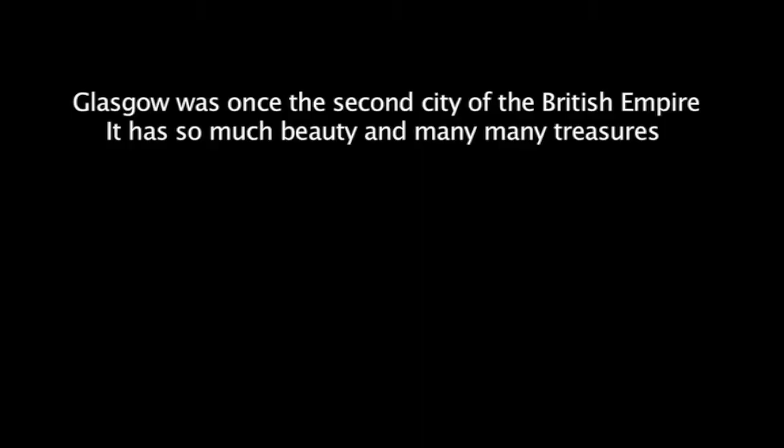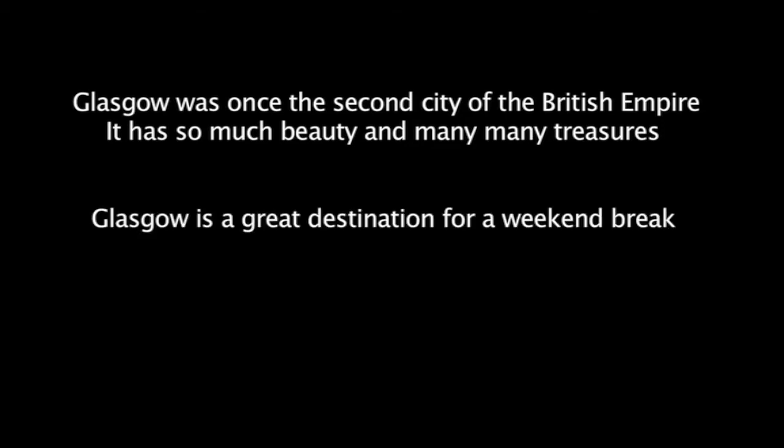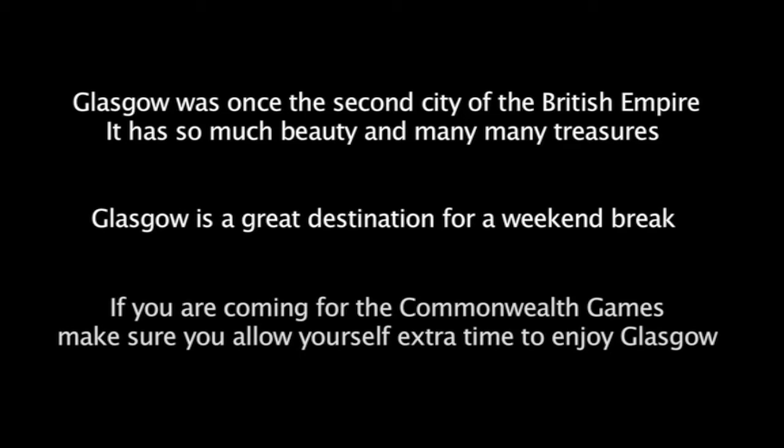This is by no means everything Glasgow has to offer. It's just a taste of some of the things that you might want to do when you get here. When you come to Scotland, make sure you don't miss Glasgow.